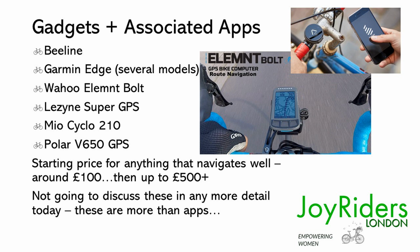Joyriders are aiming at the vast majority of riders, not the athletes. So, unless you want very detailed performance plus navigation, the cost of these Gadget Plus apps is likely to be beyond what you would be willing to pay. So in this session, I'm not going to discuss this group any further.